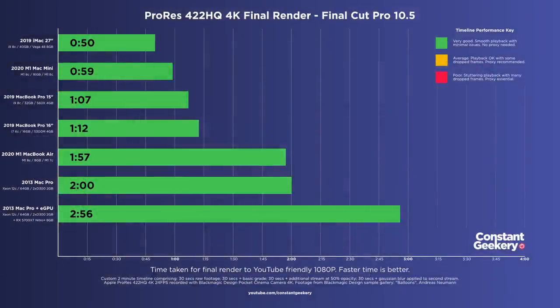And in last place, with 2 minutes 56, it's the 2013 Mac Pro with the eGPU. And coming in sixth, with 2 minutes flat, it's the same Mac Pro without the eGPU. Now that's interesting. We'll come back to that. In fifth place, the M1 MacBook Air with 1 minute 57.